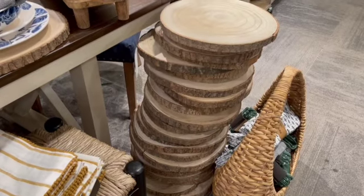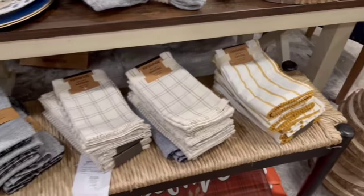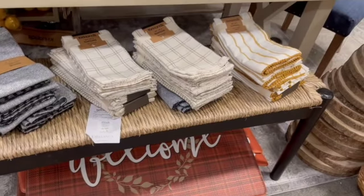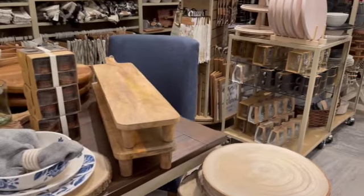They also were in the process of putting out their dining things. They didn't have much, as you can see. You're still going to see the lemons and everything for the summer still out, but they were in the process of changing this over, and I've actually been back since then, and they have it all out, and of course everything is beautiful that they have for fall.